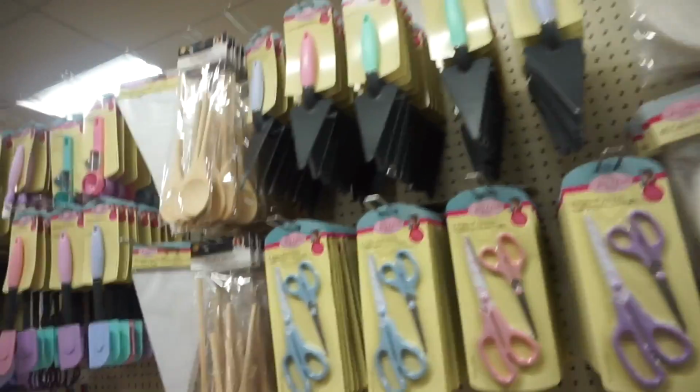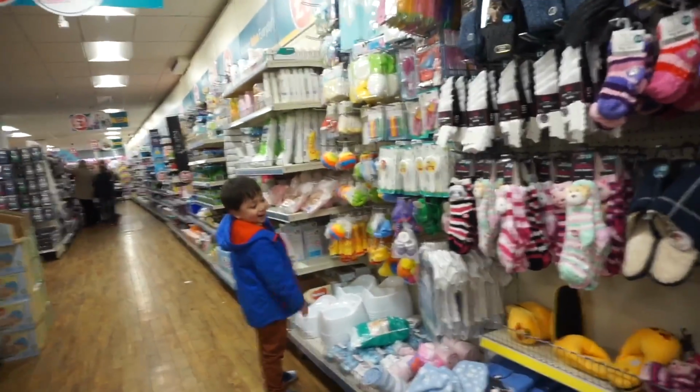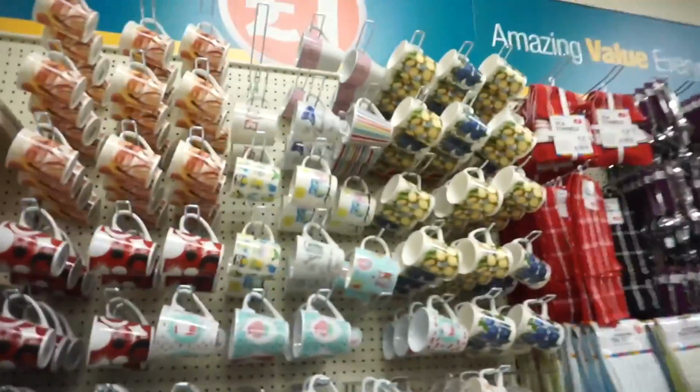And on this side are the kitchen utensils, kitchen stuff, and for baking, their baking stuff are really good. Look at the colors, nice pink, blue. Nice, yeah? Socks, tights, scarf. They got nice mugs.